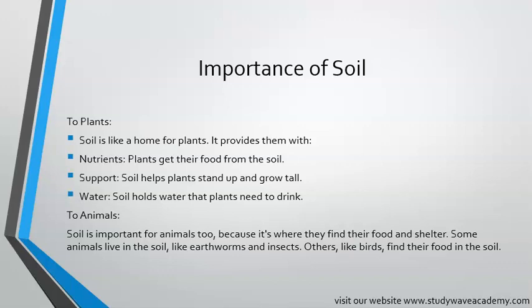Shelter. Soil is like a home for many animals. Some animals dig holes in the soil to live in, like rabbits. It keeps them safe from bad weather and predators. So soil also serves as protection for animals. Insects hide in soil to escape from birds and other creatures that might want to eat them.